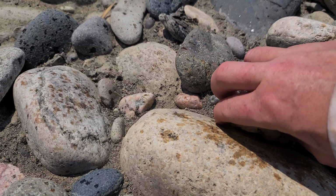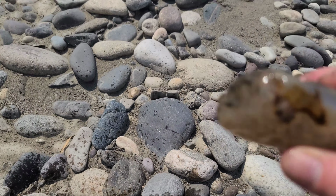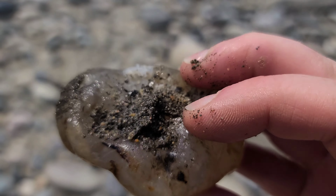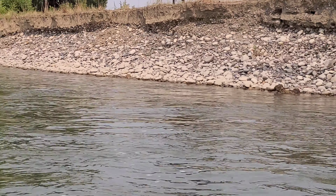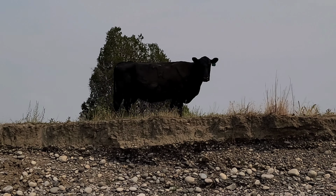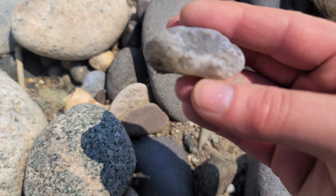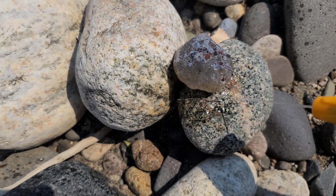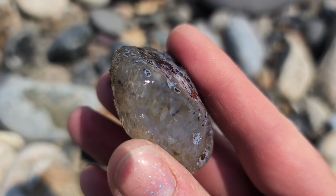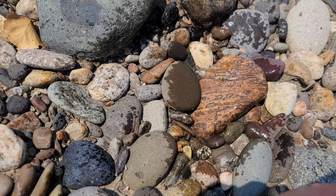Oh yeah. How pretty that is. Ooh, nice agate. I like the leopard jasper too. Oh yeah, I've seen that piece. That's very pretty.